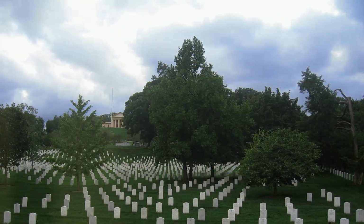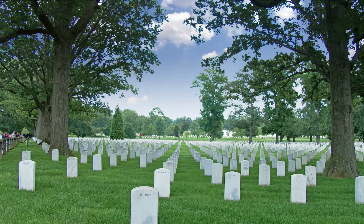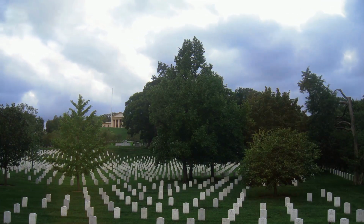The transformation of Robert E. Lee's estate into Arlington National Cemetery is a story steeped in symbolism and irony. The very land that once belonged to a Confederate general now serves as a hallowed ground for those who fought to preserve the Union. The cemetery's origins, rooted in the Civil War, underscore the deep and lasting impact of the conflict on the nation's history.